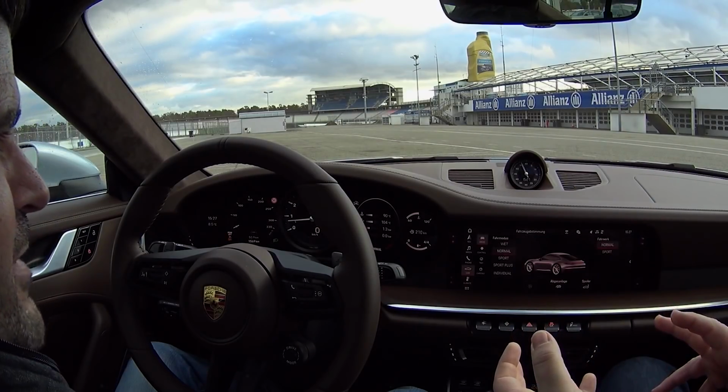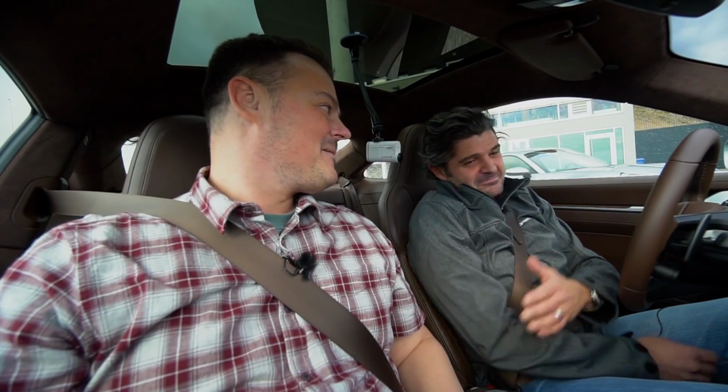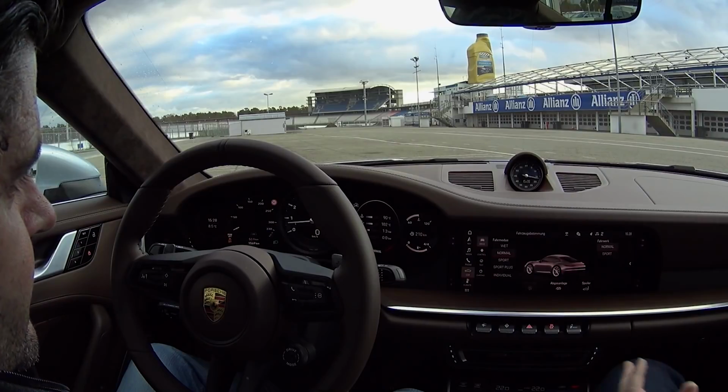You know, I have a big passion for old timers, so I like also the old style in the dashboard. So it's not just me. Come on, Porsche. We want a retro version too. The tech's great, but come on, let's have big analog dials. Yes. But this is the way how it goes. It does look very nice. I will say that for it.